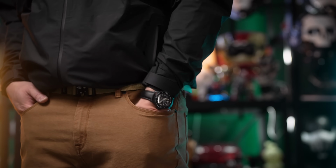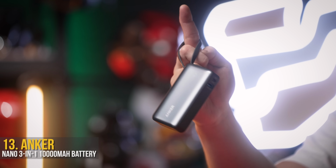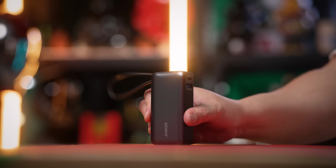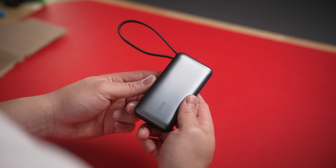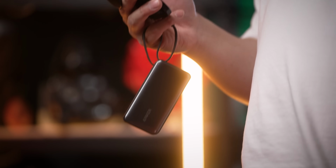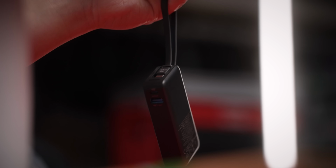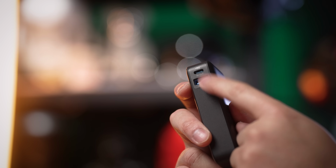Staying juiced up is key, and the Anker 3-in-1 is no stranger to this channel, so we had to pick it again simply for this. The built-in cable, which means there's one less thing to carry, and it's a fairly durable one too. You plug it in and have it hang right off your hand. Then when you're done, wha-bam. It slides right back into itself, simply becoming a carry cable.